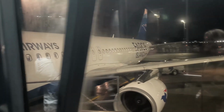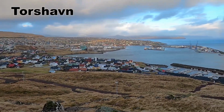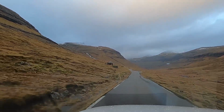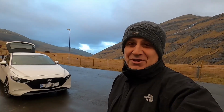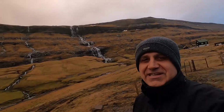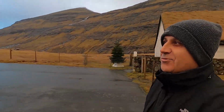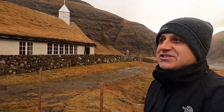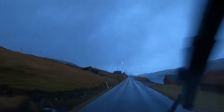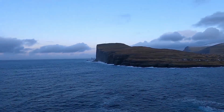Just before Christmas, I was invited for a trip to the Faroe Islands. I have visited the islands once, back in 2007, to play a few gigs in Tórshavn. So here I am at the beautiful Faroe Islands. Woo! Off-season at the Faroe Islands. No tourists. The weather is moody, of course. This is winter, this is December.